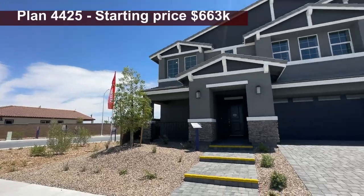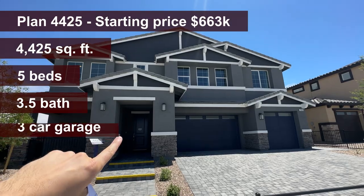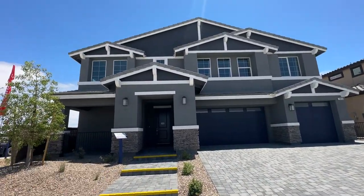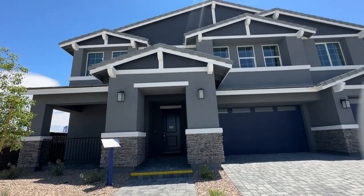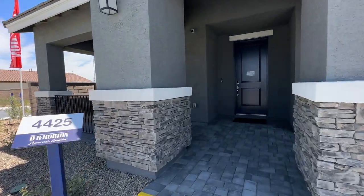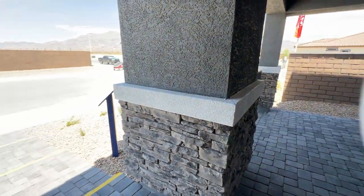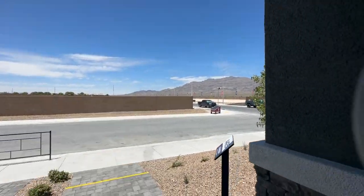Okay. Now, 4425, I love this elevation. This is the B elevation. That is the A elevation for the 3700, which is more of the Spanish look. This one gives you, with the flat roof tiles, a little bit more modern colors and all that stuff. Nice pop house with the white accent right there. And both come with a little bit of a front porch. Put a few chairs out here and enjoy, let's say, your mountain views from the front, that's for sure. And most of these homes are gonna have those views.